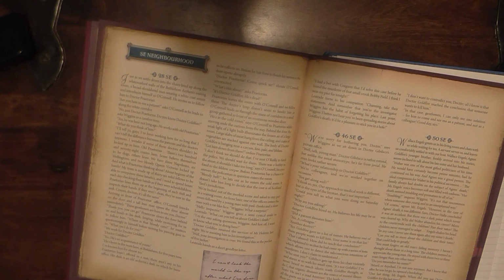"Why are you asking?" "Dr. Goldfire hired us. He believes his life may be in danger." "Did a patient threaten him?" "No, a colleague." "Another doctor?" "Yes, Goldfire gave us a list of names. He believes one of these people wants to kill him. Your name is on that list." "That's absurd. How did he reach that conclusion?" "He explained to us that he had come up with a series of tests which allows one to detect the subconscious intentions of murderers. I don't claim to understand."